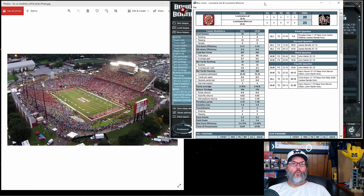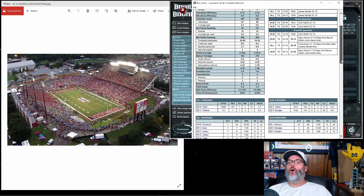And we play our rival game in the final game of the season. And they score 17 points in the fourth quarter. We were winning 13-6. We were up 13-0 at half. And they just came back and dominated us. We got a 31-yard touchdown pass from Mike Smith to Chris Emery, but not enough to hold them off. Two scores in the final 2 minutes sealed our doom. 23-20 loss. We actually outperformed them for the most part.